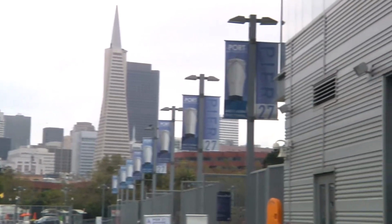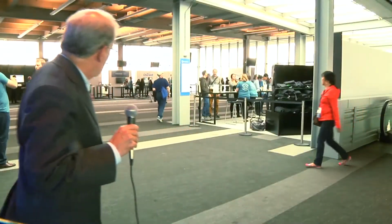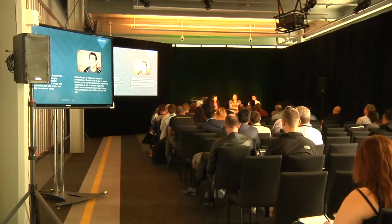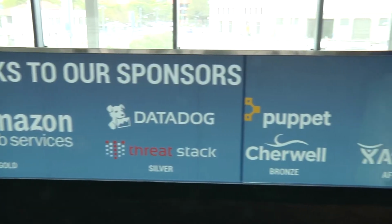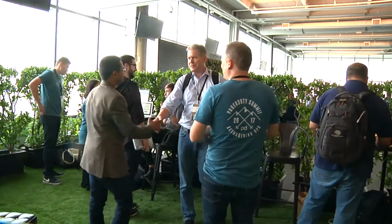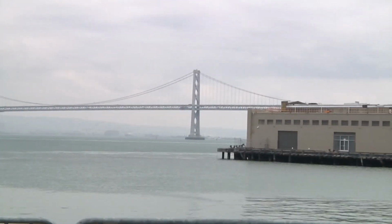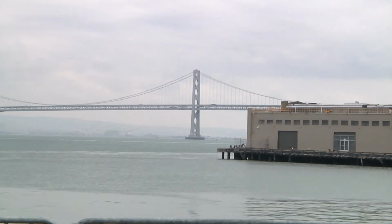It's PagerDuty Summit here in San Francisco. It's muggy, but to me, let me tell you, it's beautiful. It's always beautiful for me here at the Embarcadero. We're at Pier 27, covering the events here at PagerDuty Summit. The theme here is Ops Reimagined. Notice I didn't say DevOps Reimagined, but Ops as in short for Operations Reimagined. How are we streamlining operations processes to make it possible for development teams and operation teams to collaborate and deliver better value to the customers?